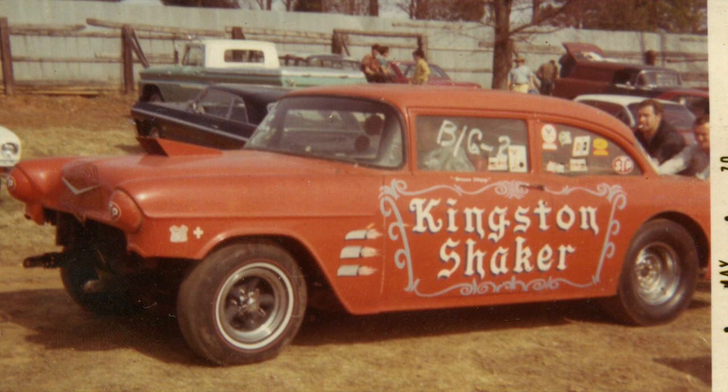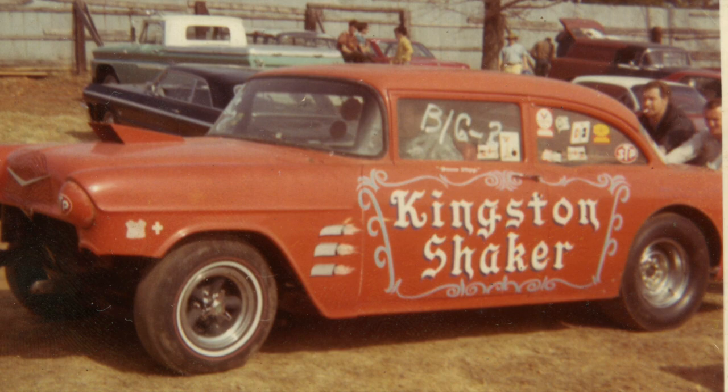Next is the Kingston Shaker, another 55 Chevrolet set up for B gas. And you'll notice this car sits pretty low. It's got cut out fender wells in the back, but the tires aren't sticking out like crazy. There's no straight axle. This car is really hunkered down pretty low.